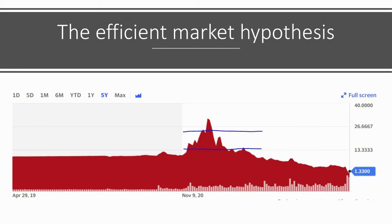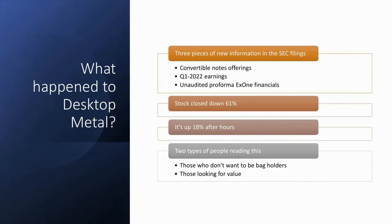Metal. So the efficient market hypothesis on the upside tells you that if a stock price moves up sharply and there's no new information, that's probably hype. Similar on the downside, if a stock price falls sharply and there's no new information, then it's probably hype. And there's been a lot of volatility around 3D printing stocks. We want to be careful about whether or not this downward move of 60% is related to information or just hype and speculative trading.